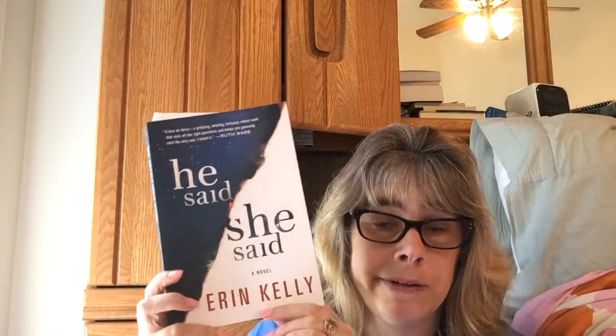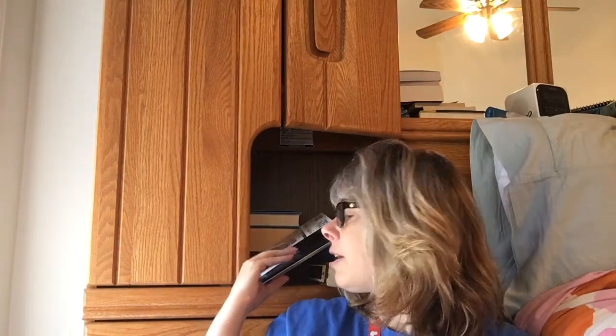I did start it. There's a bookmark. So let's see. What page did I get to? I got to page 13. Okay, so I put it down. This is going back into my crates. So that's that one. Psychological thriller, I think.